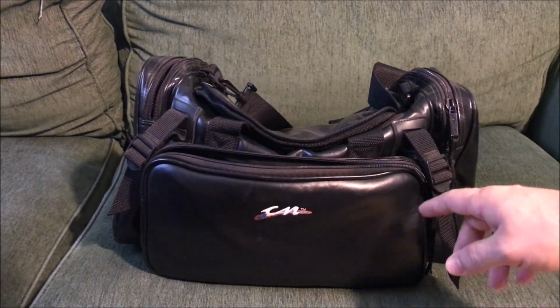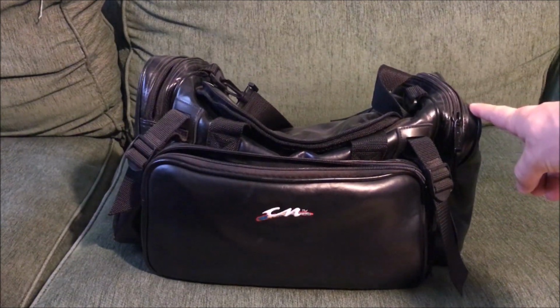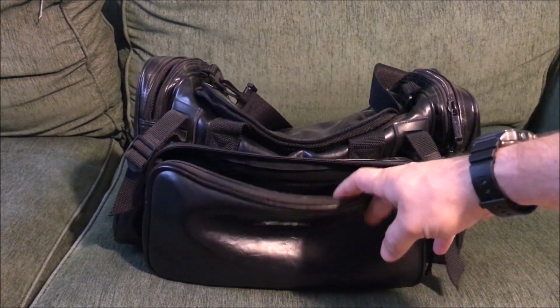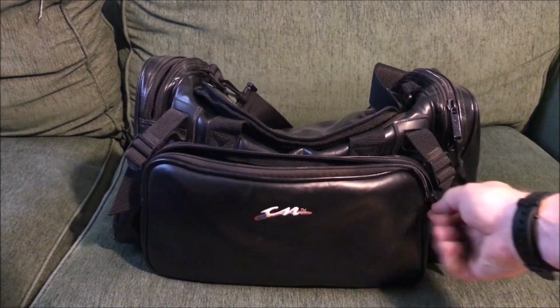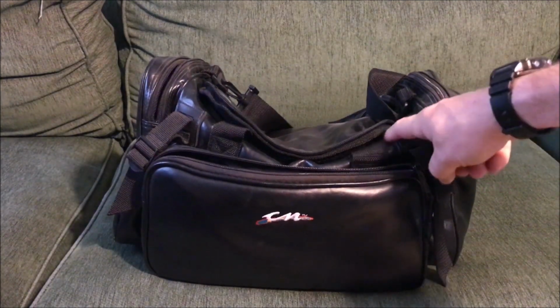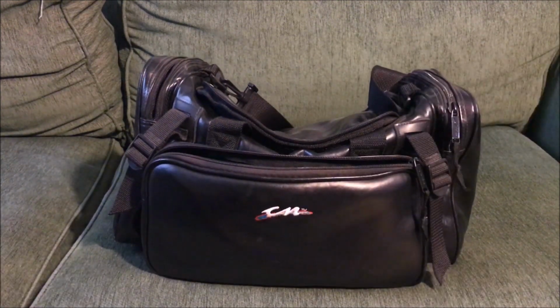You're going to want to look for something that's got a place for your headset, especially if you're a student, because you're going through different planes. You're not going to leave the headset in the plane. Places for pens, pencils, that type of stuff that's easily accessible, because a lot of times this is going to be sitting in the back seat or the front seat if you're doing the solos. And then, of course, a wide area for all of your other junk to go into.